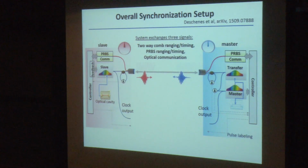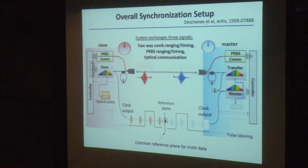And we need to check that. So first we need to define the clock output. And in this optical system, our output is the pulse train from the comb. And we've labeled each pulse to say what time it is. So this pulse, say, we'll call 8 a.m. when it arrives somewhere at a reference plane that we've had to calibrate out. And at the master site, we're going to say, okay, when this pulse arrives at a reference plane, and let's make it a common reference plane, it's also 8 a.m.